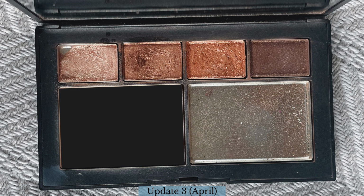But to go over total usage in this palette, I have used Icon a total of 22 times. I've used the shade Kink, which is on the other side of Zolda 2. I've used that a total of 6 times. And then the final shade, Galapagos, I've only used once because I'm focusing in on Over the Top from the Glambition palette. So that is the update for the Atomic Blonde palette.